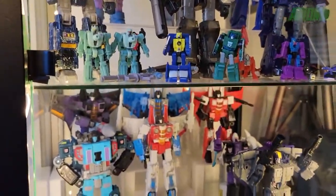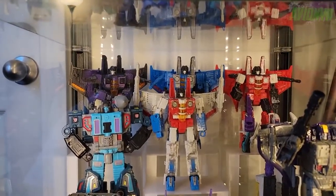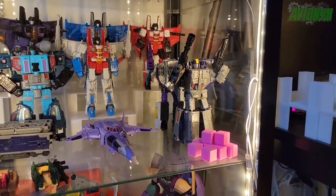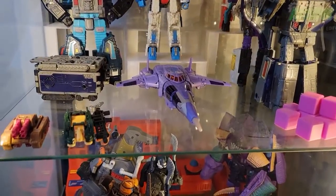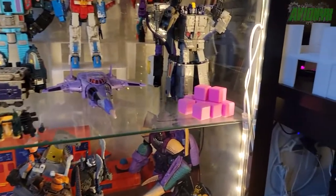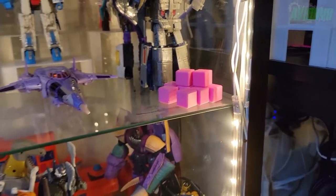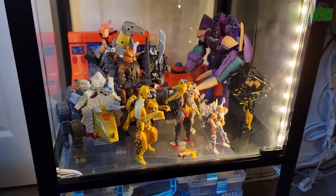And moving down, my Seekers in the back. And then a double decker there, Astro Train. And once again, there is Cyclonus in ship form, vehicle mode. I 3D printed my own Energon cubes. And then on the bottom shelf, not enough room, especially with more Dinobots coming.